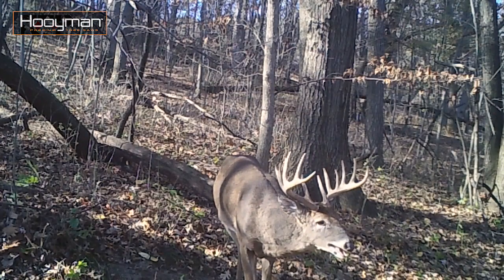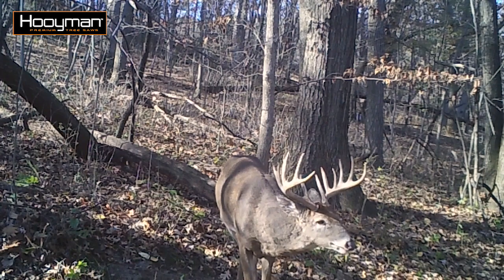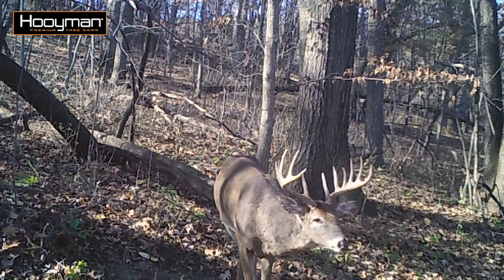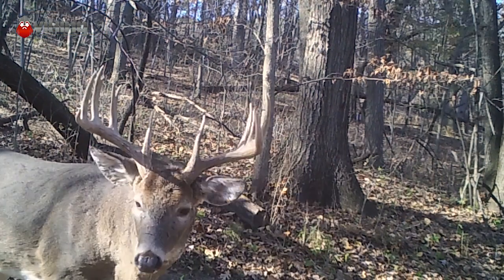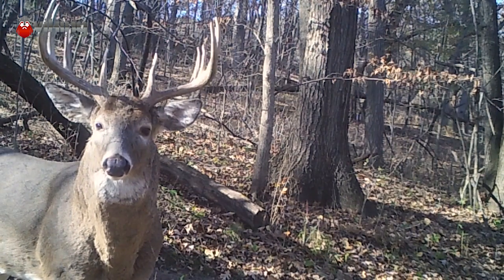I did check that camera, and there was what looked to be a really nice deer, but I just think he's a little young. He's got points going everywhere. Really cool, full character, but don't think I could pull the trigger on him if he did walk by.